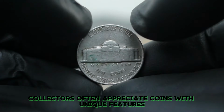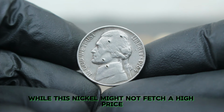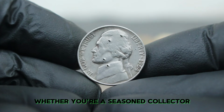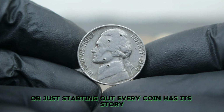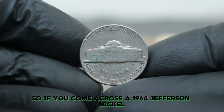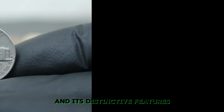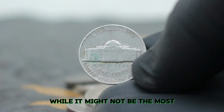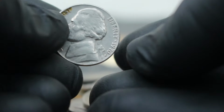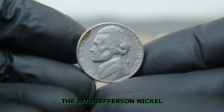Collectors often appreciate coins with unique features, even if they're damaged. While this nickel might not fetch a high price due to the hole, it still holds historical and numismatic interest. Whether you're a seasoned collector or just starting out, every coin has its story. So, if you come across a 1964 Jefferson Nickel with a small hole, remember that its value is influenced by both its condition and its distinctive features. While it might not be the most valuable nickel out there, it certainly has a place in the world of coin collecting.